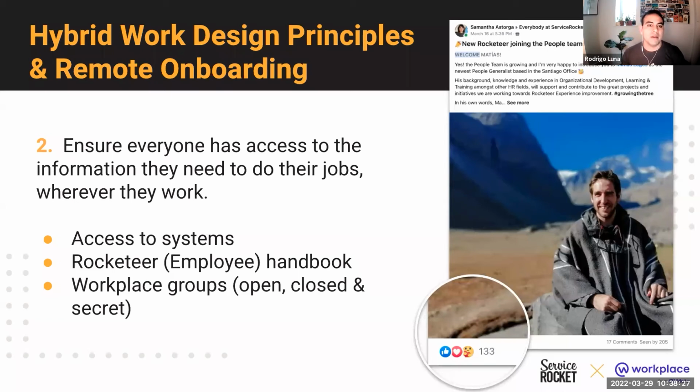All that information, and also information like Service Rocket's brand promise, the company values, the leadership behaviors, and a letter from Rob, our founder, about his vision and his experiences since he started the company 20 years ago. That handbook actually became a global manual, and we have filtered the information in a way that if Sam in Santiago wants to find the benefits related to her location, she doesn't have to go through all the content related to other locations, because that would just add a level of friction that we don't want.